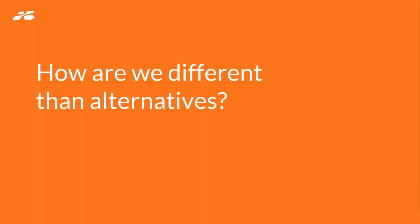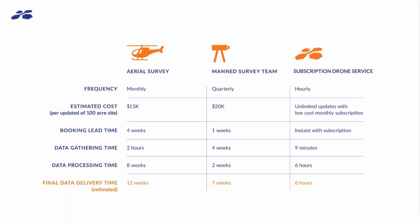So how are we different than traditional alternatives? Well, you have aerial surveys by plane or helicopter. Those usually cost from $10,000 to $20,000 per site. They're fast once they actually get out on the site. They may gather the data in a few hours, but you're often looking at several weeks to a month to book the flight, and then maybe 1 to 2 months for post-processing after. So from the time you actually request the survey till you actually get the data back, easily looking at 2 to 3 months.